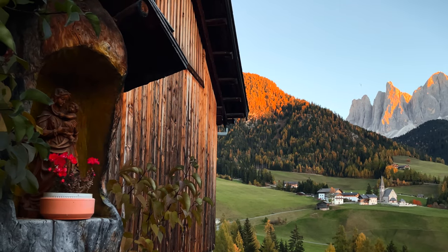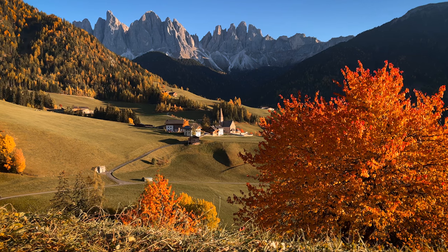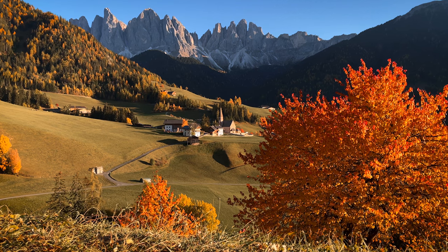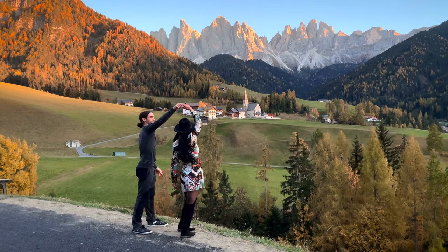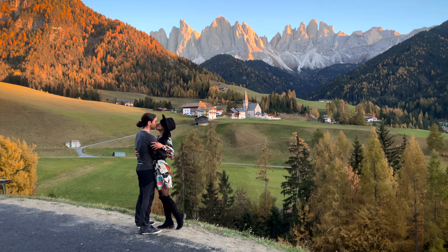We returned to the same viewpoint over Santa Maddalena. We got a few more clips, and then we put the cameras away, held hands, and enjoyed together the sunset.